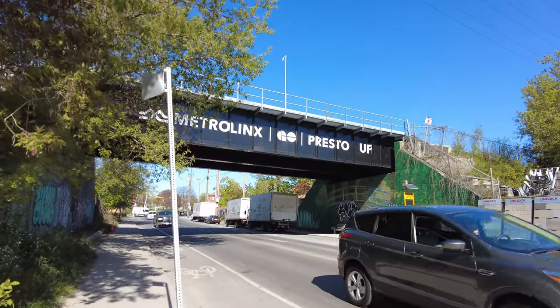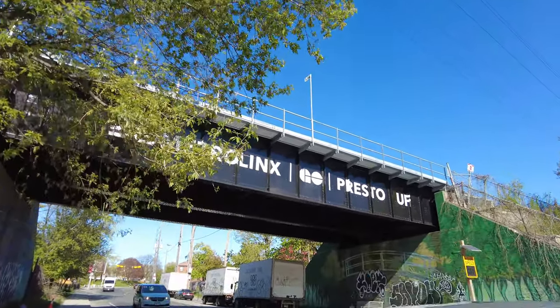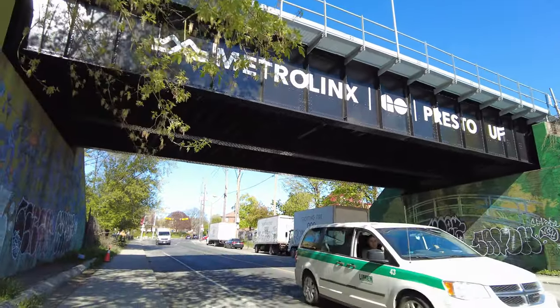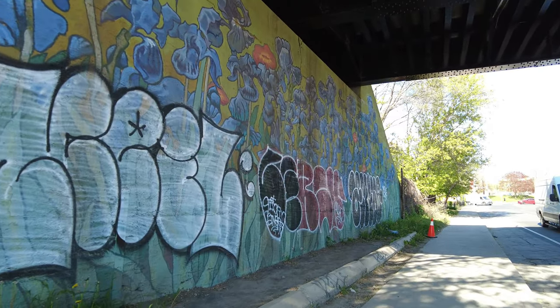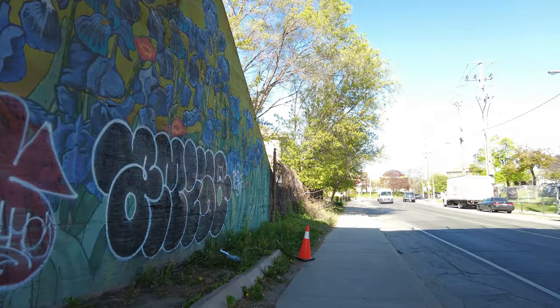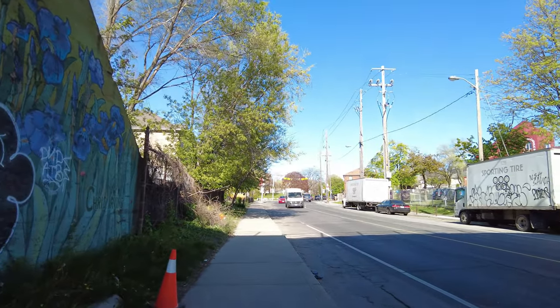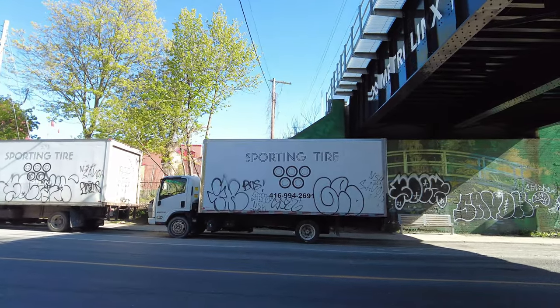Here's the GO line. That's a commuter rail system. And I think that'll go up to Downsview Park. And it'll head north up to Barrie. All those trucks got tagged, it looks like.